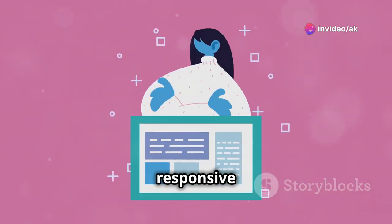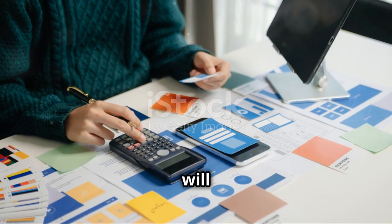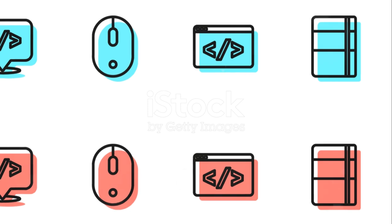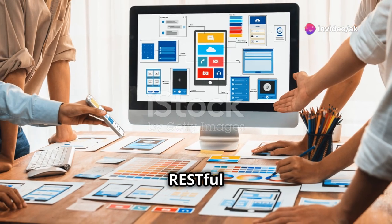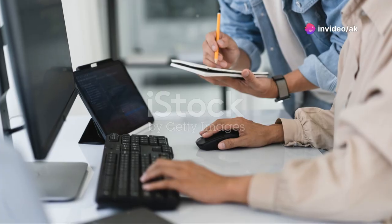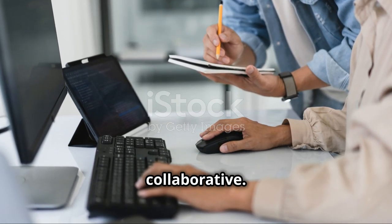Don't forget about responsive design. With tools like Bootstrap or Tailwind, your sites will look great on any device, and APIs are your best friends for fetching data. Learn how to work with RESTful and GraphQL APIs. Finally, version control with Git ensures your code stays clean and collaborative.